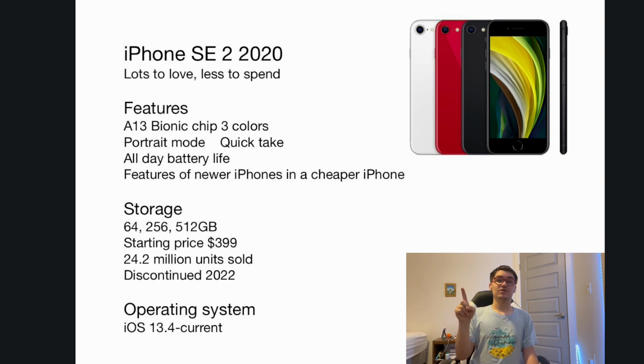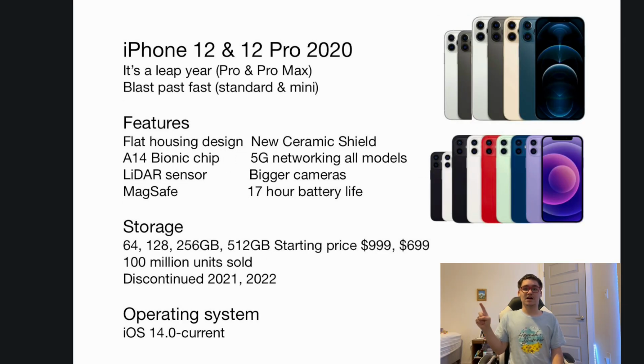Then, in 2020, again, Apple released the iPhone 12 series. The iPhone 12 series came out on October 23rd, 2020 and November 13, 2020. The catchphrases were, "It's a leap year," and "Blast past fast." The 4 key features are, first of all, the flat housing design, the new ceramic shield, A14 Bionic, and 5G network support. It also got the MagSafe support as well.